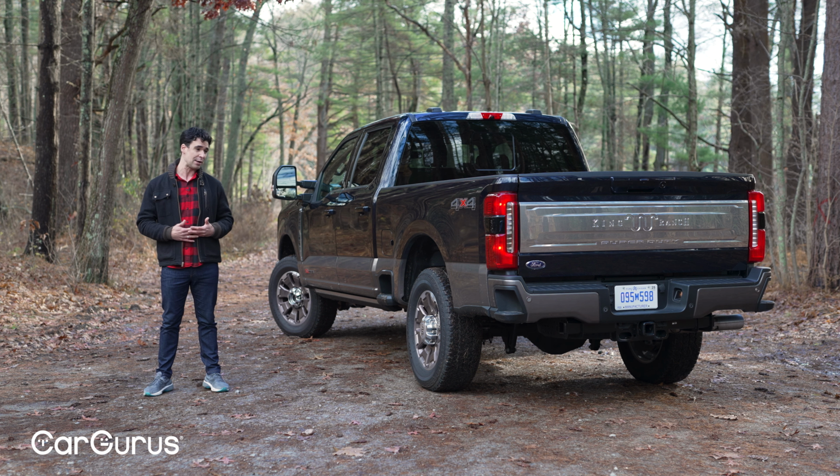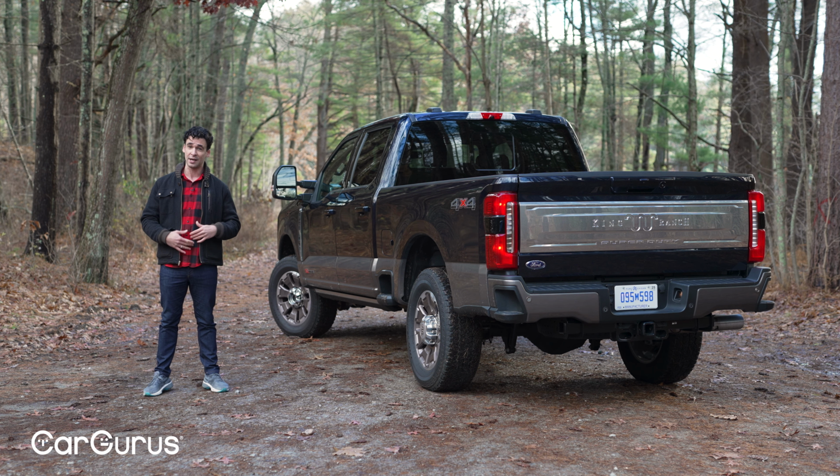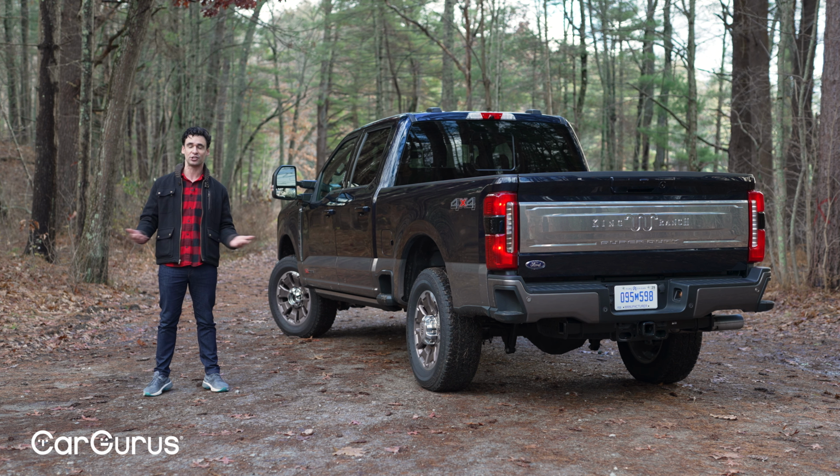I wouldn't really want this. I want something probably a quarter of the size. But what do you think? If you're in the market for a truck, is it a Super Duty? Is it a Ram? Is it a GMC or a Chevy?